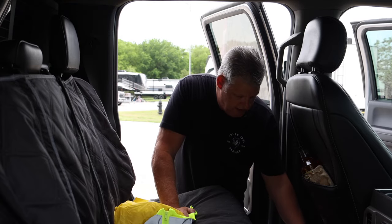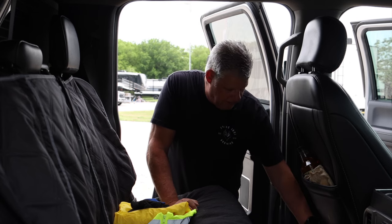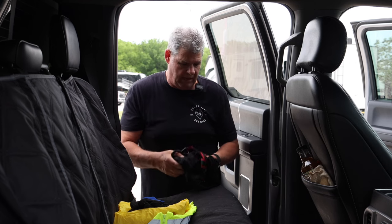keep mostly dry. Keep a set of gloves. It's important to have those to keep the fumes off your fingers. Some people use disposable gloves. We've done a little bit of that as well. Keep some ratchet straps in case I need to ratchet something down that maybe came loose.